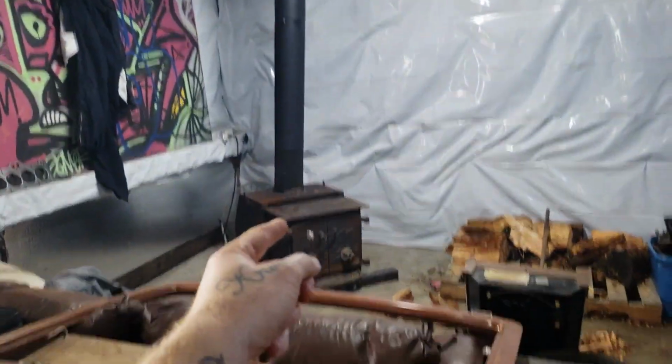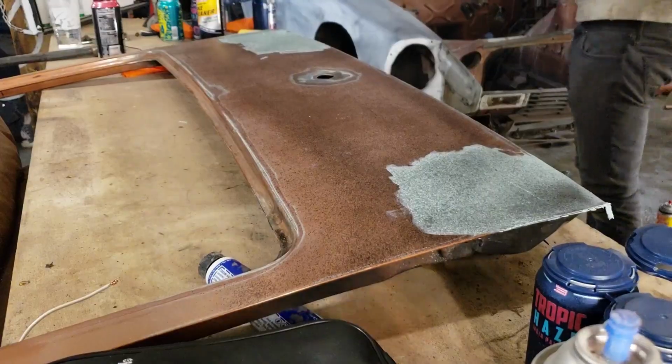Pullout game week. All right, everybody. We got heat in the shop. I'm going to start working on this. Let's get after it.